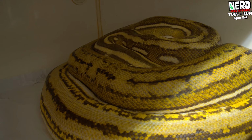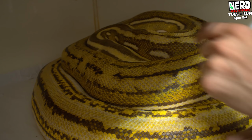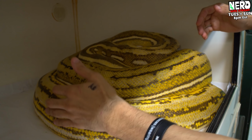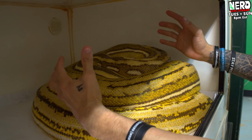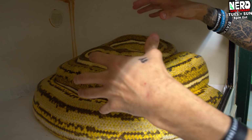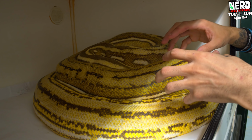Wow. Where's her head? Oh, her head's actually tucked in here. So basically what she does is when she lays her eggs, she lays them in the middle of her coils and she curls her body around the eggs so that in the wild she would sit on top of these eggs and protect them from predators.